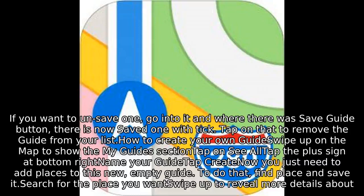How to create your own guide. Swipe up on the map to show the My Guides section. Tap on See All. Tap the plus sign at bottom right. Name your guide. Tap Create. Now you just need to add places to this new, empty guide. To do that, find a place and save it.